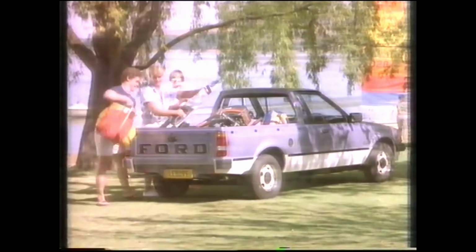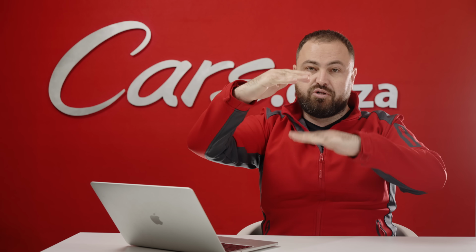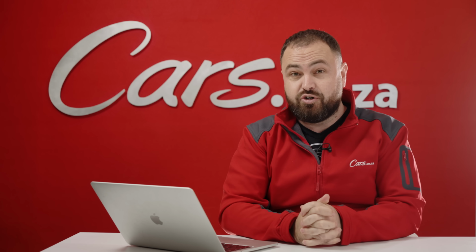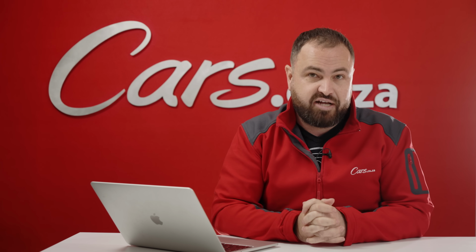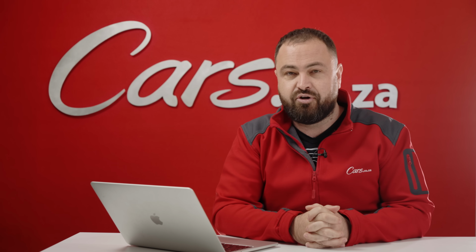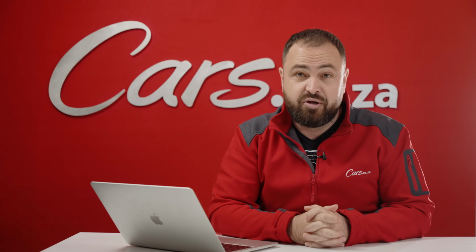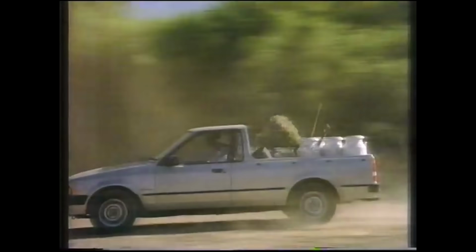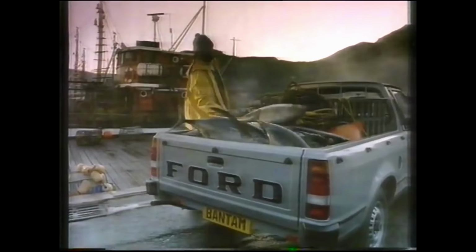Yes, the big difference with the likes of the Ford Bantam and the Chevrolet utility was that they were not ladder frame cars. So it was not a body built on a tough ladder frame chassis. They were what is known as unibody cars. In fact, they were just modified versions of the road-going hatchbacks. And that made them not quite as tough as the Nissan 1400 or the Toyota Stallion. However, if you were just going to throw a couple of surfboards in the back and a cooler box, then it was pretty much the perfect vehicle, and South Africans bought them like hotcakes.